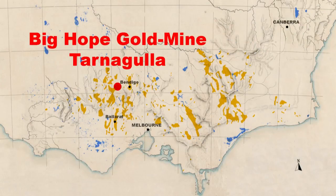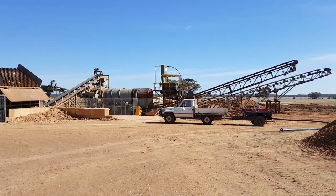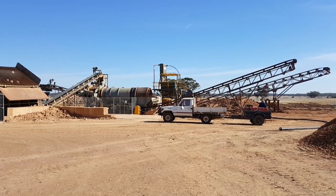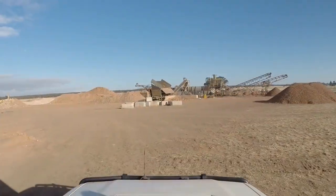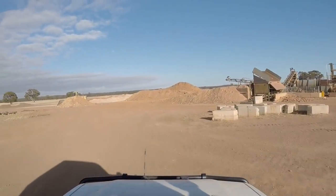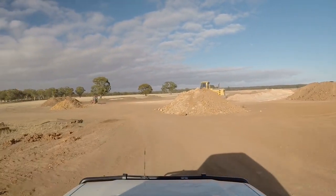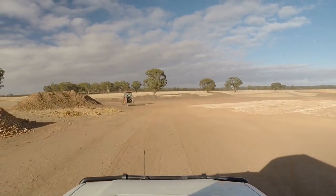We now focus the coverage on an actual working mine in this region, the Big Hope Gold Mine. Here we see the core hub of the mine, the plant. They are in the process of replacing a water pipe. During the drive through the mine, in the middle of the image, you can see light-coloured gravel, which has been laid out so it can be searched for gold with the detector.